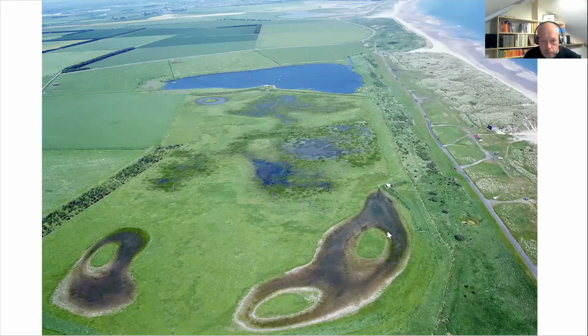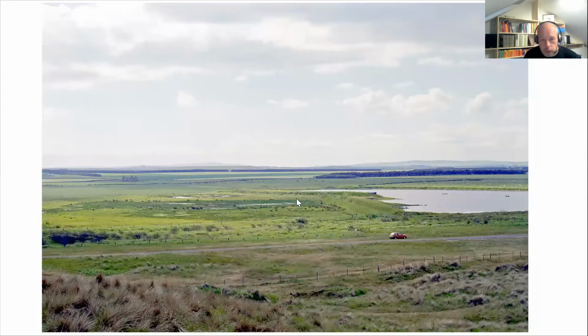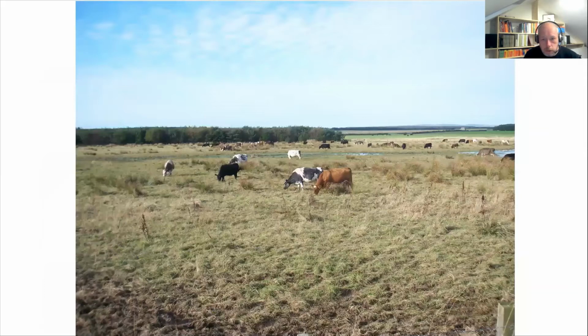So back to the Budge Fields. The Budge Fields are a coastal grazing marsh, a freshwater system. There's no tidal inundation on the Budge Fields. And they were designed for two purposes: firstly, wintering waders and wildfowl, and secondly, for breeding waders.